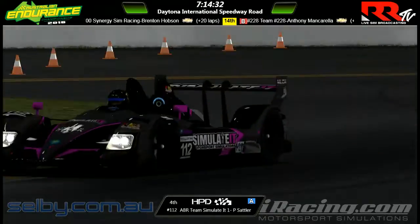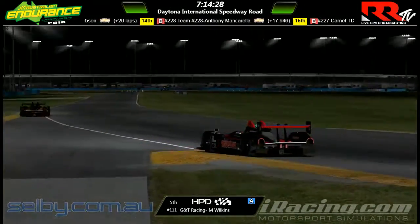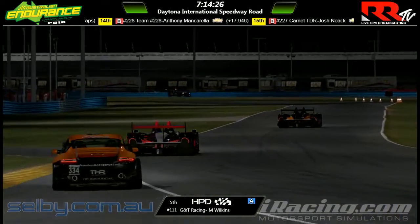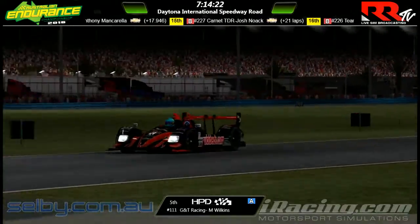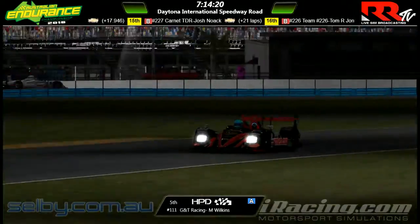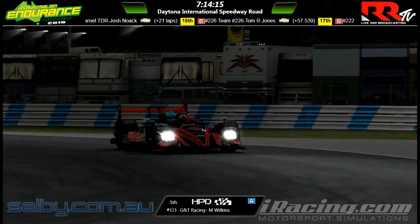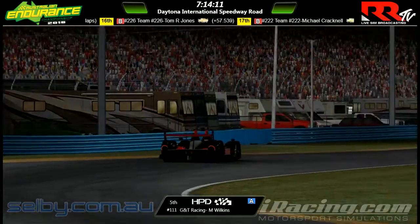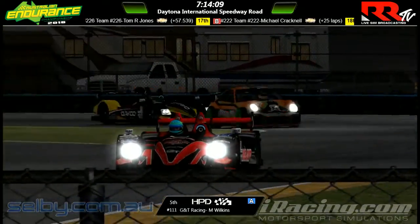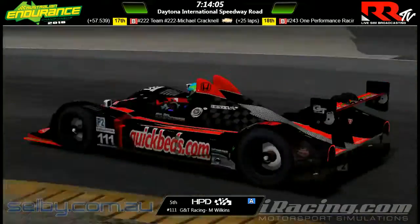And then rounding out our top 5 is Matt Wilkins for G&T Racing, quickbeds.com, and they're another car that's been in the top 5 most of this race, and looking strong as well. They are 3 laps down from the lead though, or 4 laps down, sorry, so a bit of work there for this team if they want to get back up to the pointy end of the race.